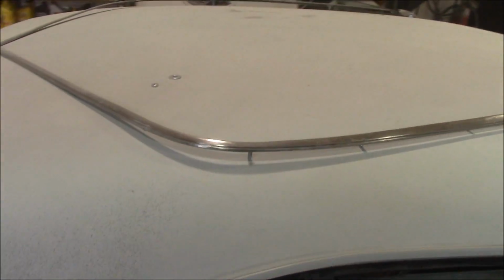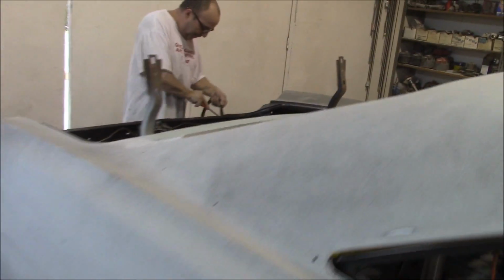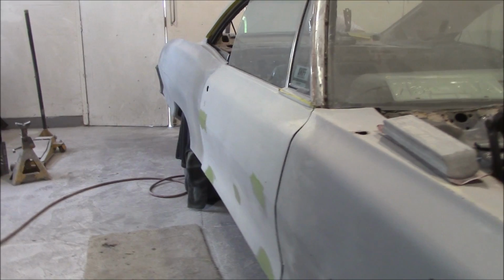Doing a nice job on all this quarter work. And you and Rick fitted all of this trim, right? Around the back window earlier? Yeah. Okay. So I'll take you down the side here. See a little bit. It's kind of hard to see when it's in primer, but you get the idea. It's coming along nice.